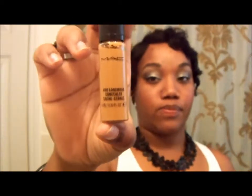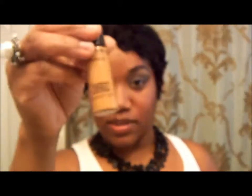As a concealer, sometimes, when I'm going out, I use MAC's Pro Longwear Concealer. And this was, I think, $24.50 or something like that. I don't know. That sounds right. 20-something, 50. But I'm not using this every day.